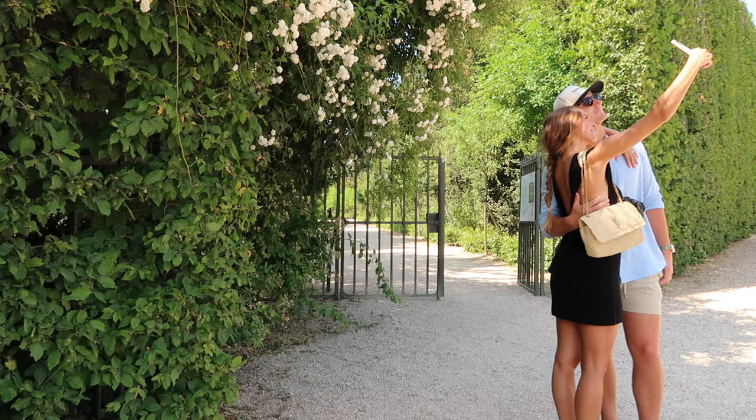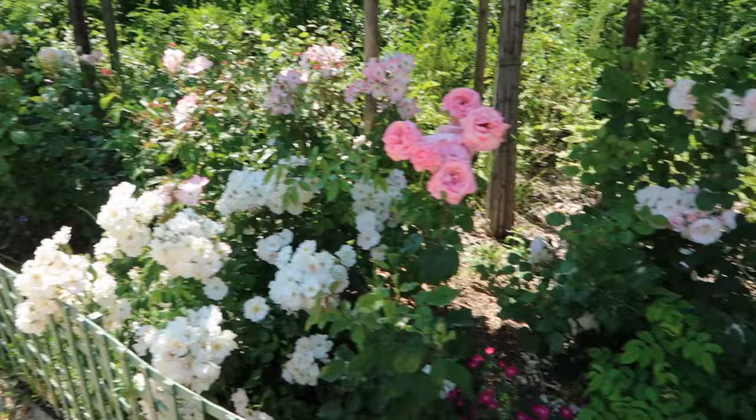Look at all of the flowers. This is the prettiest thing I've ever seen.